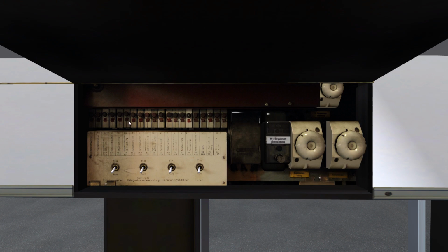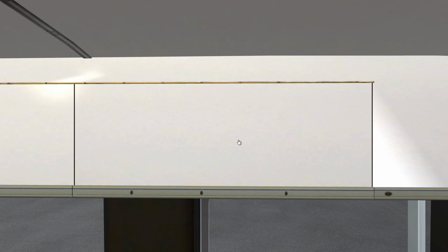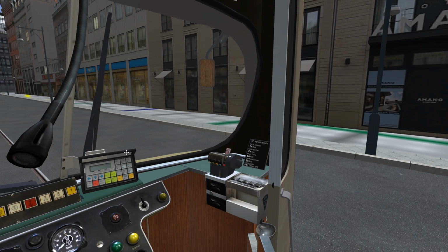Turning on the main switch was seen before, so now we are turning on lights and doors. And these are the main switches. These are really important, because if you don't switch them on, your tram is simply not ready to drive. It will drive, but the doors won't work.